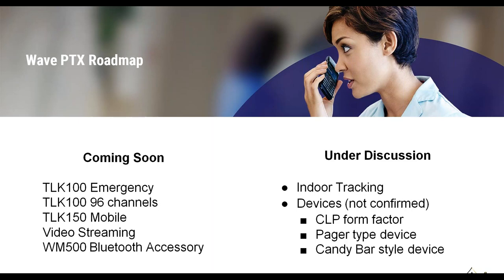Some things are under discussion, such as indoor tracking. If you've got requirements for indoor tracking with the talk over cellular devices, BYOD devices, or even a TLK 100, then we're looking at how we can integrate with an iBeacon-based indoor tracking solution and bring that back into the dispatcher.